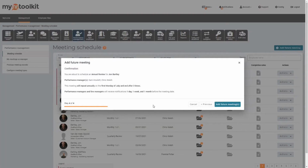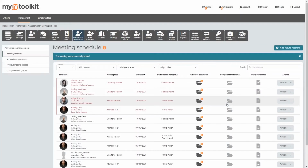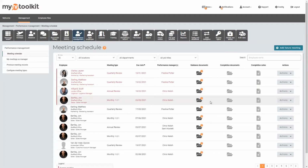So you have a quick scan over, check all the details. And once you're happy, you just click on add future meetings, and that meeting is going to be added to your schedule. Okay, so once you have added a meeting, you can then view all the future meetings here.